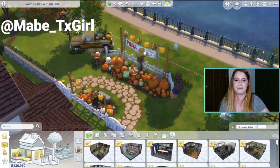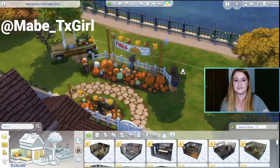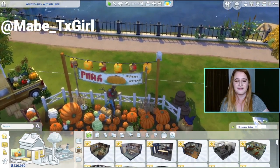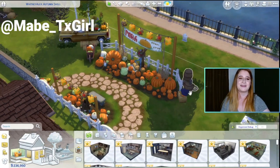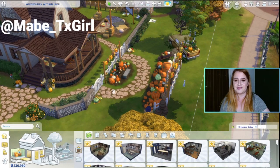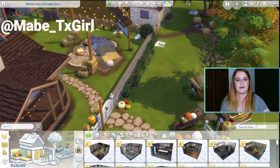The banner is amazing. And I don't know what Sim died in the process of making your build, or if you meant to do this. Is it supposed to be in the tree? I'm not seeing it from this angle, but we do have a tombstone floating over here. But I can just tell that you really worked hard on this. And okay, cool. I love, like I said, all the different little areas.